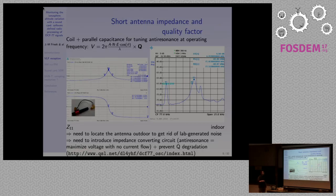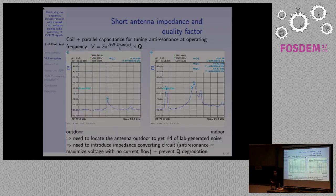Now, if you do this in the lab, well, you get a lot of signals, basically because your cathode ray screen is generating signal, your switching supply is generating signal. That was the first discussion this morning. So you need to take the antenna outdoor. So you go through the emergency exit that gets out of my lab, put the antenna outside. And if I put the antenna like 3-5 kilometers away from the lab, then I get my signal from DCF-77.